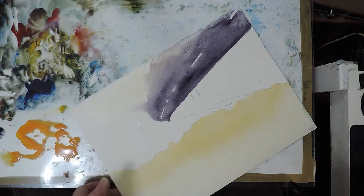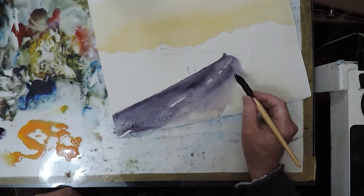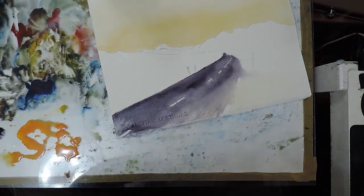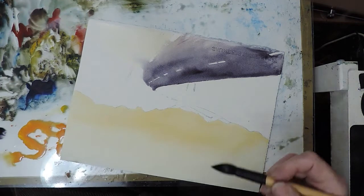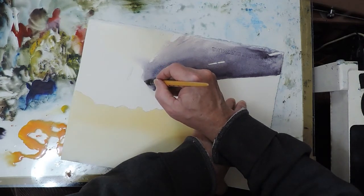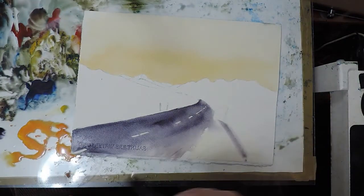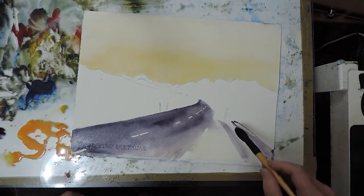I do like these white lines down the middle of the road in my paintings, but I have to get them right. Messing them up is not a benefit. Right, so that more or less does most of the road. And as I said, this is the stony area on the side. Brush not behaving itself.